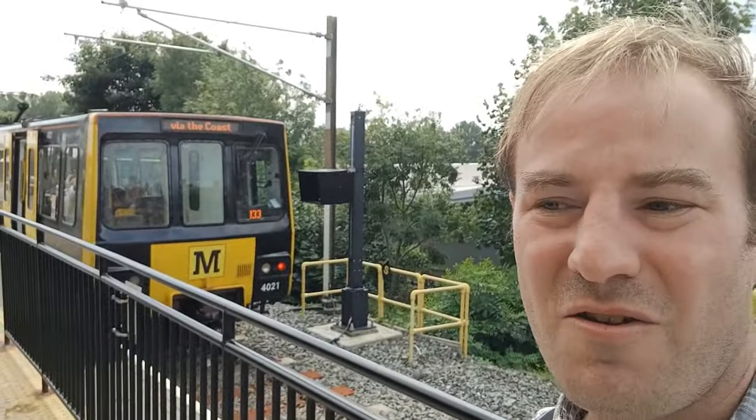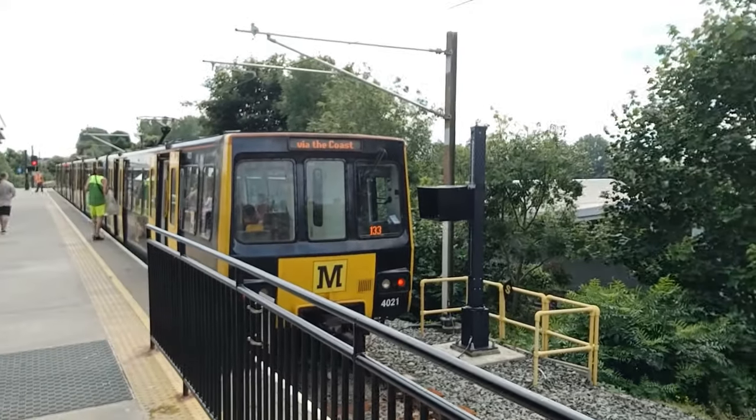So I'm going to leave our little metro train. That's going to go back off to Newcastle and around the loop. We're going to go to the Lakeshore Railroad.